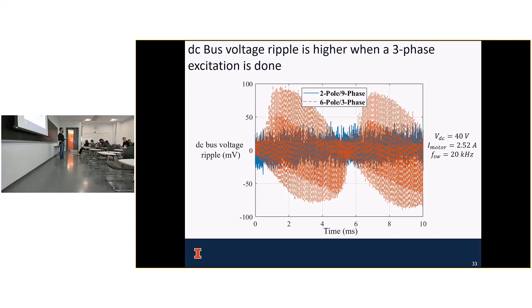Because we have the same caps, in the analysis I showed what happens when we vary the caps for the same voltage ripple, and here we look at what happens to the voltage ripple when we use the same caps. When we operate as 2-pole, which is a 9-phase system, you can see the voltage ripple is much smaller compared to the 6-pole 3-phase system. This ratio is roughly 2.5 times, which is even more than what we theoretically predicted.